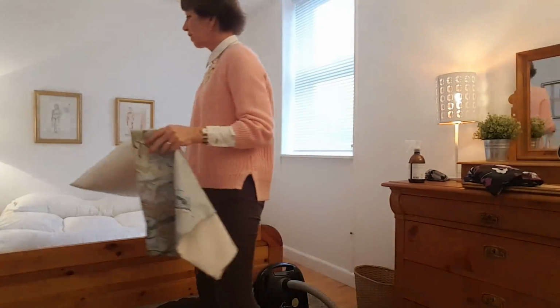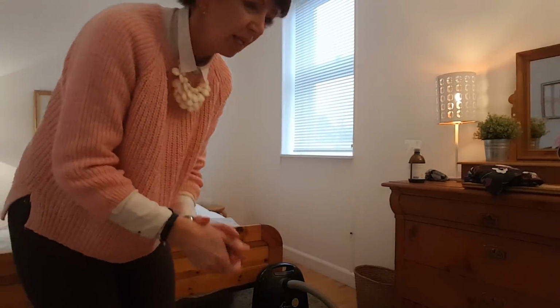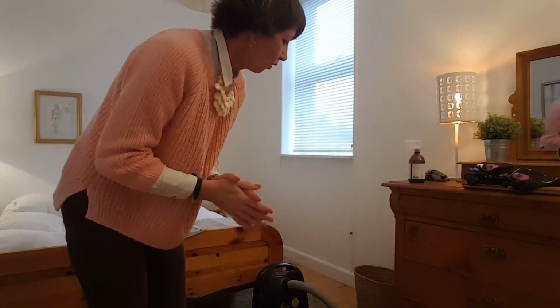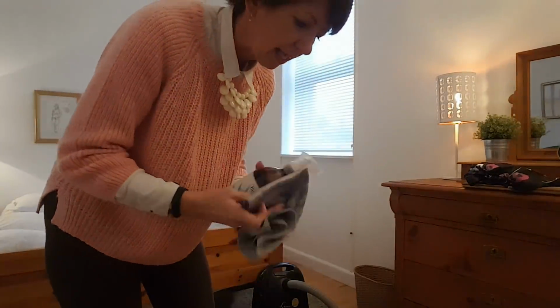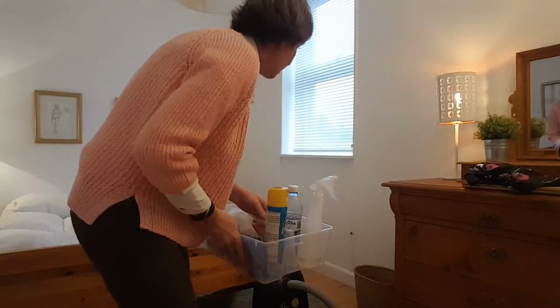Now let me see how long I've been going for. Okay, we're at 18 minutes. So what I'm going to do now is take the things that need to be decluttered and move those out of the way, and pack away these things, and then I can use my little caddy when I do my weekly home blessing hour today. And that is about it.